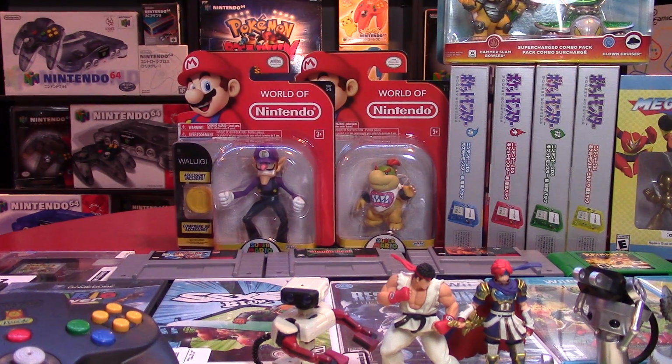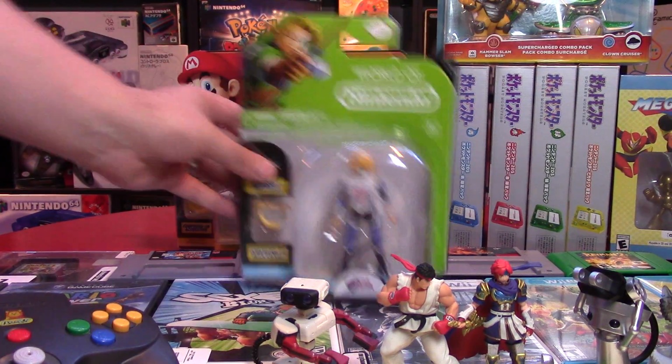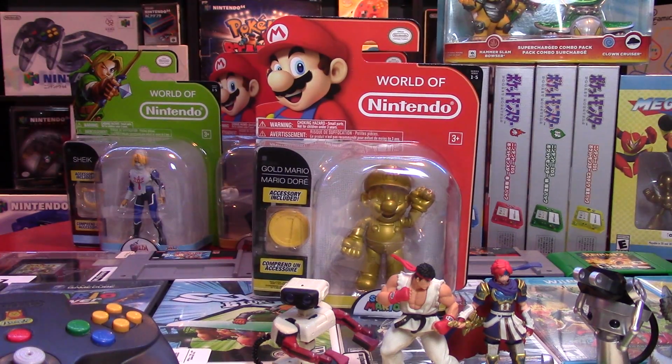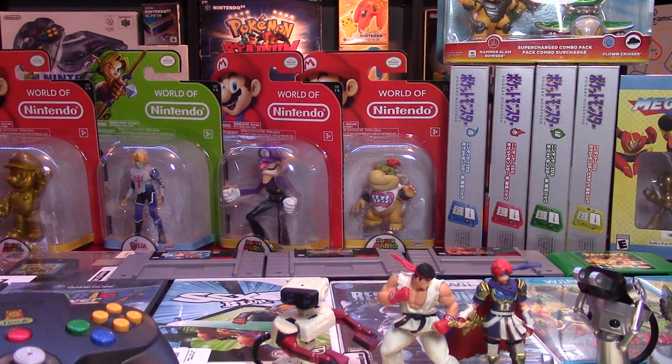And I also got the last 2. This one is Sheik from Ocarina of Time, so that's really cool to see Sheik getting its own figure. And then we have kind of a lame one to me. This is Gold Mario. I'm not a fan of all these variations, but I guess they wanted to release a Gold Mario because there was a Gold Mario Amiibo. So that is 1-5, including the Cat Luigi, so that's the entirety of that wave.